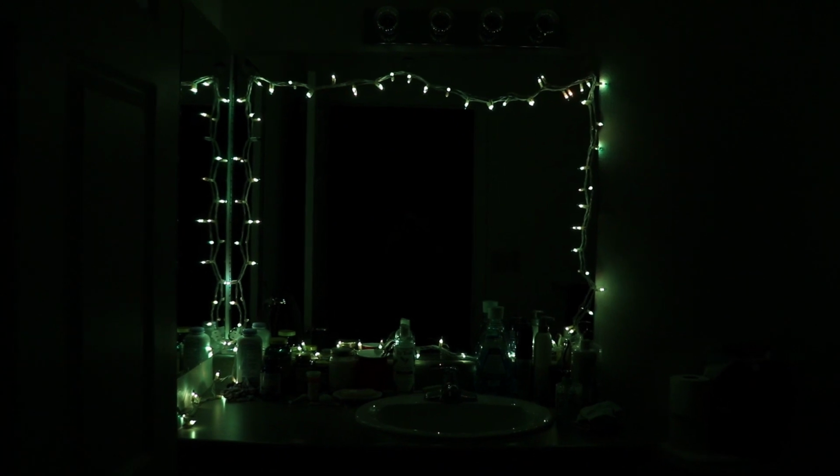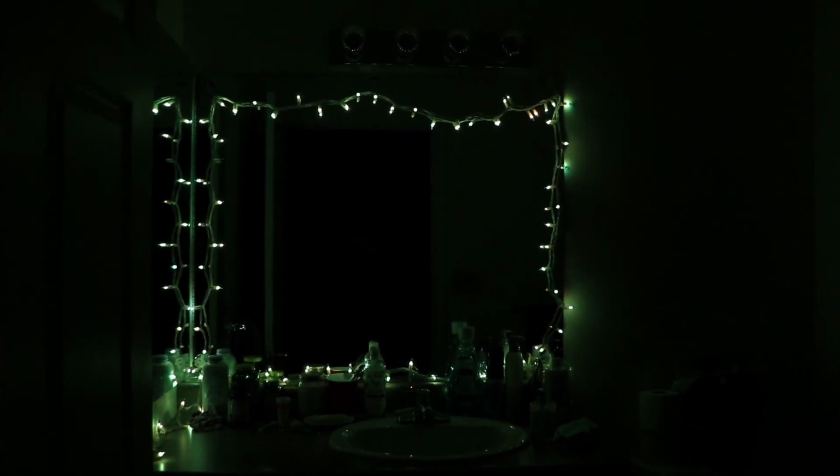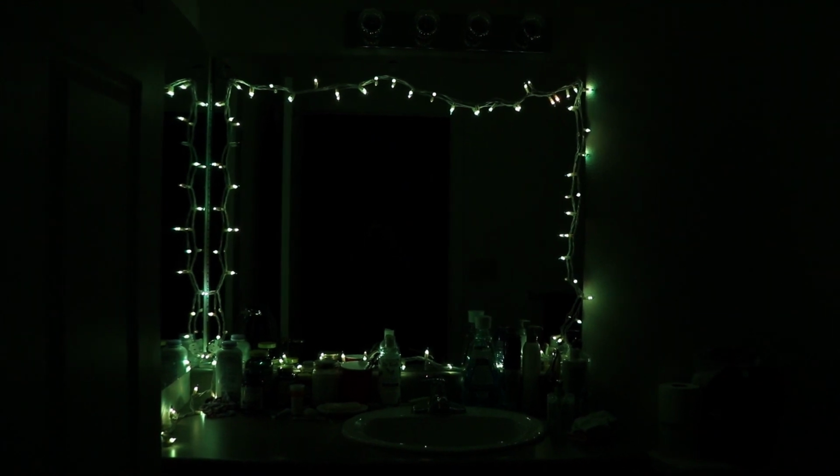Okay, my girls. This is my bathroom. I have it in green. And that goes all the way back from when I was probably about your age. My grandmother used to make her bathroom green at Christmas time, and I loved it, so I'm continuing that. There's the lights.